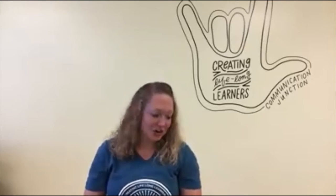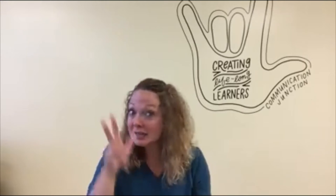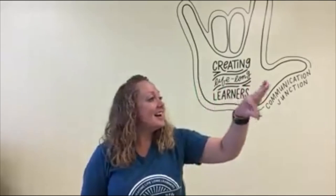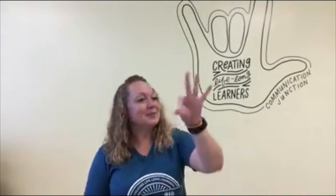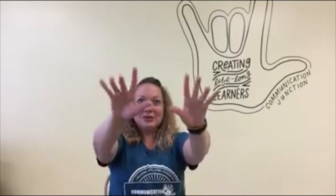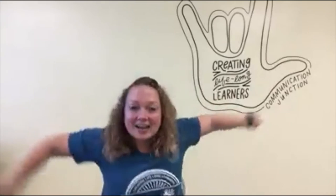So let me check my notes really quick here. Our first song is so fun. It is about a bug, but specifically about a fly. So you make an F hand. This is the letter F. You make an F hand shape, so your index finger and your thumb together and three fingers up, and then you fly it away. And you can do it with both hands. Fly it away. Let's try it again. Fly it away. One more time. Fly it away. Okay, let me see your two hands and hide them behind your back.